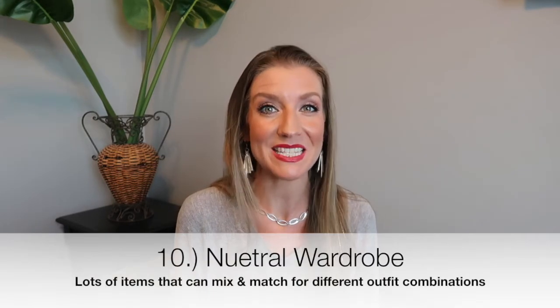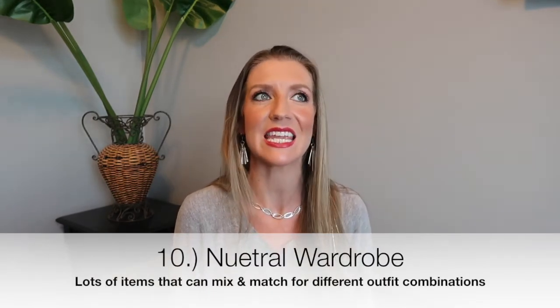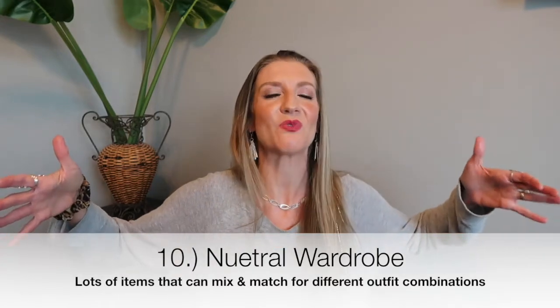And then the last one, number 10, is clothes that can mix and match really well. There's nothing like taking ginormous suitcases full of stuff and wearing each item once. It's so great when you can mix and match your clothes and they all kind of match together. Add a couple of things for a pop of color, but it's really nice when you've got a lot of neutrals, and several shirts go with several of your pants.